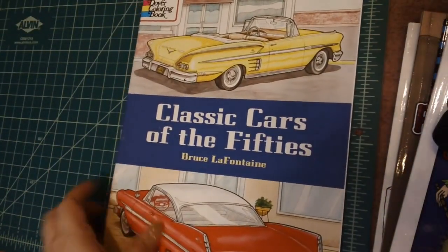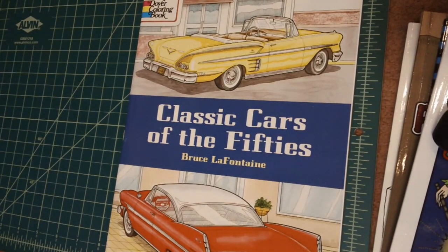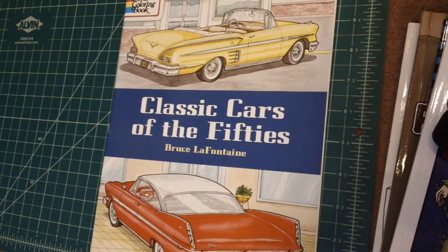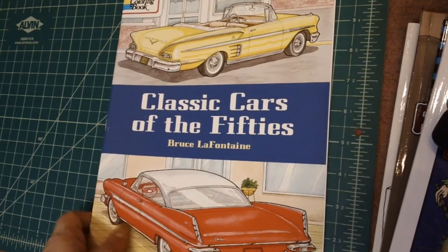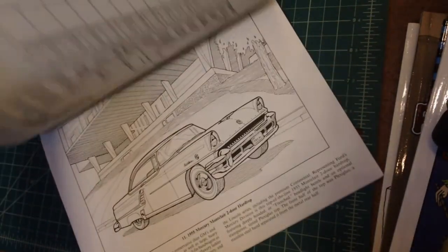Now I was kind of laughing when I got this one. I'm not really a car person, but I got that one with John in mind, my husband. And so I showed it to him and he's like, now, you can't color this unless I'm with you because I don't want you to color the cars all wrong. So he has to tell me what colors to put down on the cars. But yeah, we have some different cars in here. I've not done anything in this book because it would be such a sacrilege if I colored it wrong.